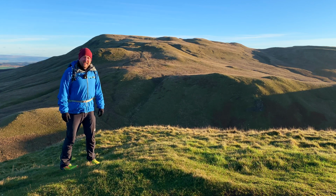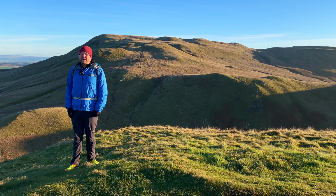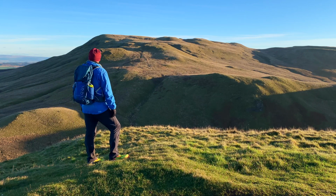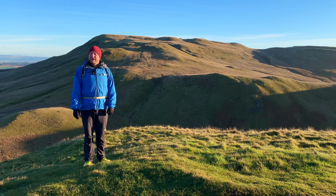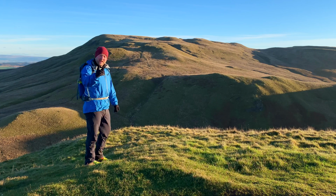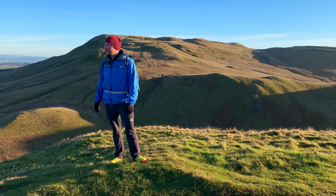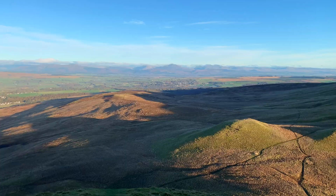I mean, what a place. And this is like a half-hour drive away from where I live, which is quite incredible, that you really don't need to travel far and you can be in mountainous and wild areas. It really is incredible. But yeah, I'm not going to hang about. Might take in these views for a second longer, then I'm going to get moving and head on to Errol's Seat.